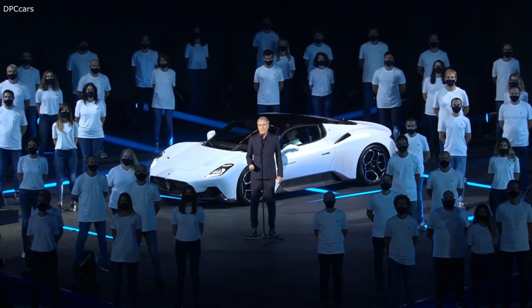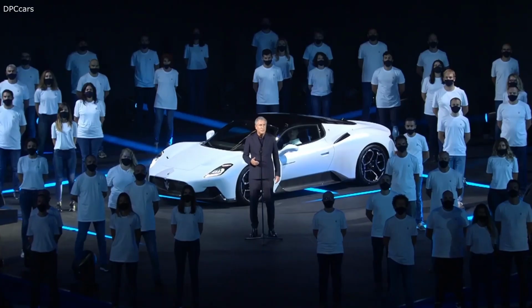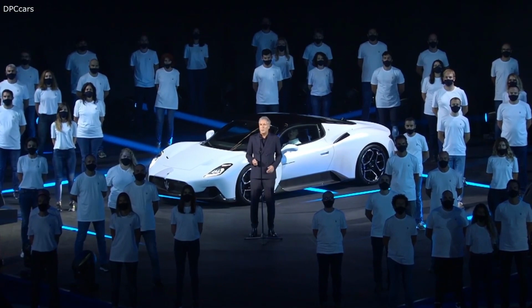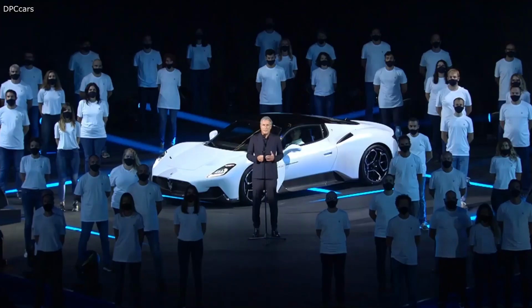We have a new customization program, the Fuoriserie. We have a new service, Maserati Classiche. And we have a new range across all models with almost 20 new Maserati, a couple of which you will hear and know about in the next couple of days. And we have a new endeavor. We're going back to racing, back to where everything started.